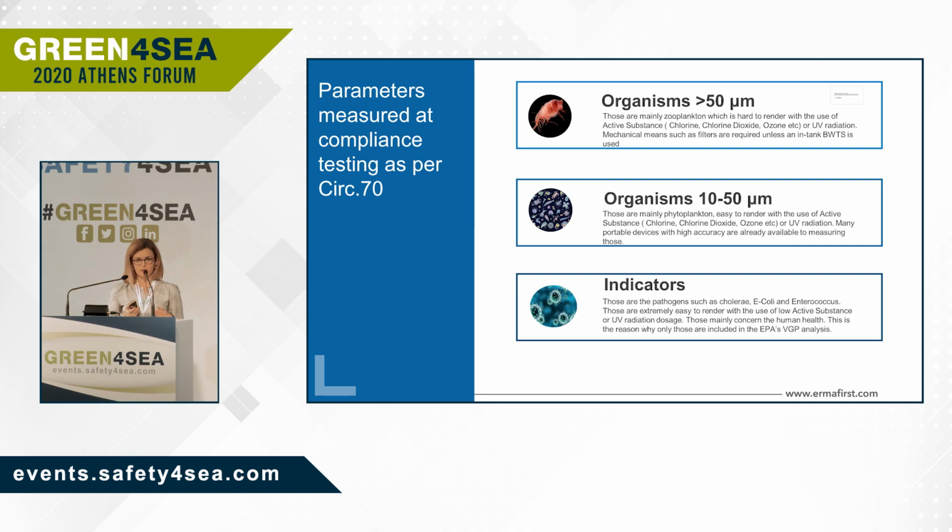Second, the organisms between 10 and 50 microns. They are mainly phytoplankton. It is very easy to render them with the use of active substances or UV, and there are a lot of portable devices out there with high accuracy, so you can measure them even on board. Third, the indicators. These are pathogens, such as Vibrio cholerae, E. coli, and Enterococcus. These are extremely easy to render with low doses of active substance or UV, and they mainly concern human health. This is the reason why they are included in the EPA VGP, as it is ruled by the Clean Water Act.